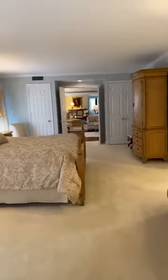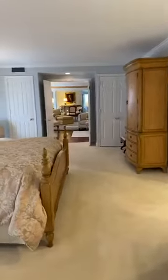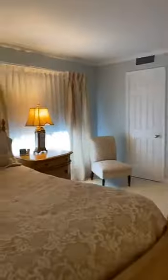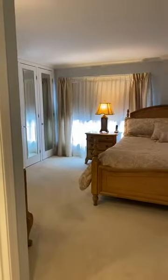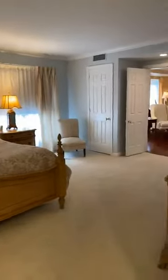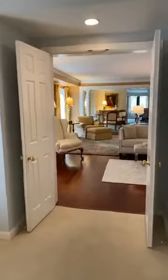So the bed is flanked by 2 great windows. So it's just an enormous space, as you can see. This is a king bed. Let me back up this way and let you see. There's plenty of room in here. It's the perfect place for city living, downsizing, and then double doors lead back into that family room.